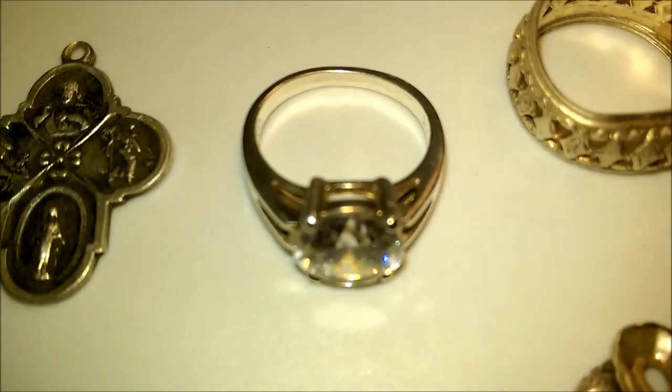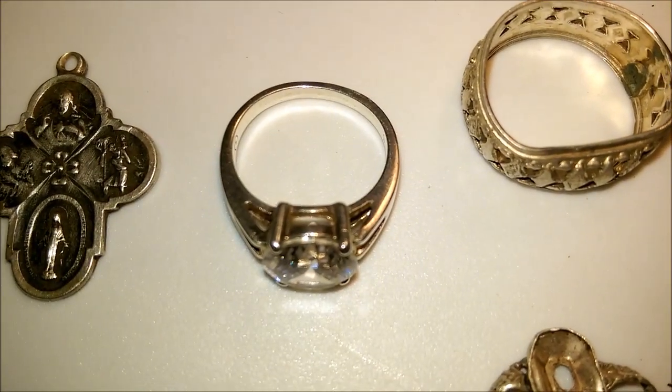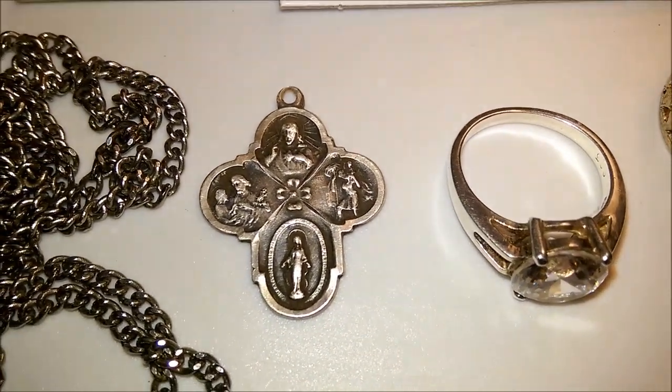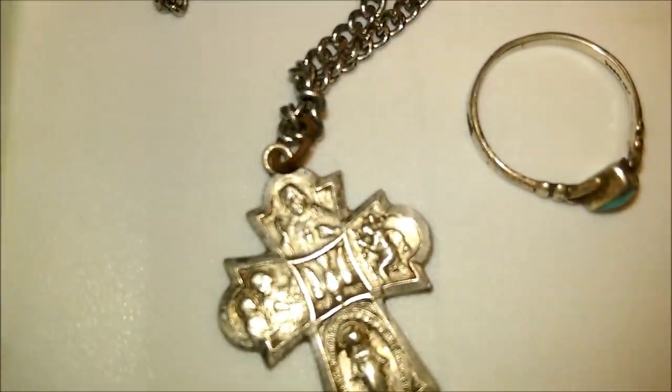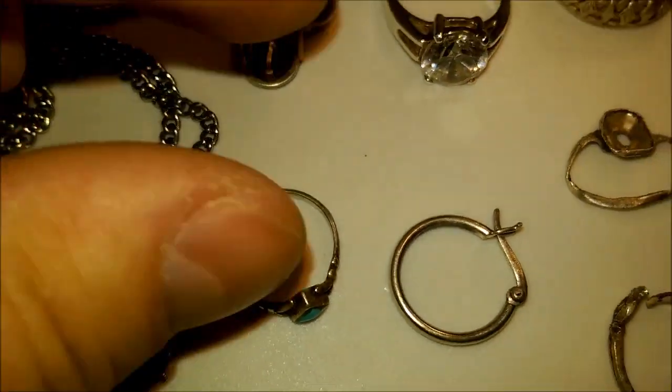And here's the jewelry. There's my ring to rule them all that I was so hoping was white gold with a real diamond. Really neat religious medallion, and this religious medallion. That chain is stainless steel. Turquoise ring.